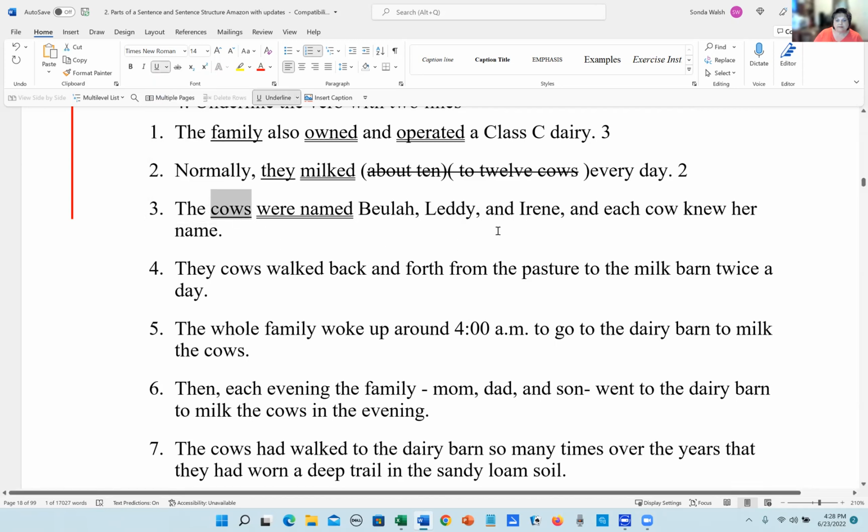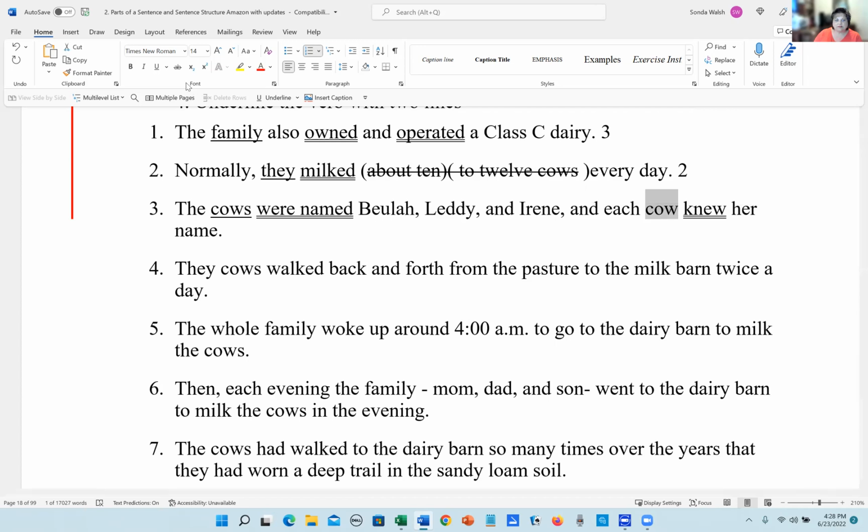Okay. Now I still have a lot of words back here, so I'm going to make sure I don't have any more subjects and verbs. So cows were named Beulah, Letty, and Irene. And then I have this comma and here is a verb. So I'm going to underline that twice and make sure, and I'll say, who knew her name? Well, each cow. So cow is a subject. Okay, 1, 2, 3, 4, 5 on this one.